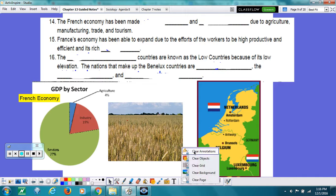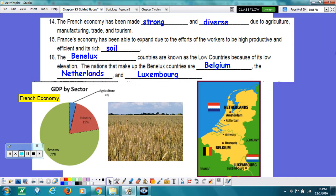Numbers 14 through 16. The French economy has been made strong and diverse due to agriculture, manufacturing, trade, and tourism. France's economy has been able to expand due to the efforts of the workers to be highly productive and the efficient and rich use of soil. The Benelux countries, also known as the Low Countries because of their low elevation, are Belgium, the Netherlands, and Luxembourg.